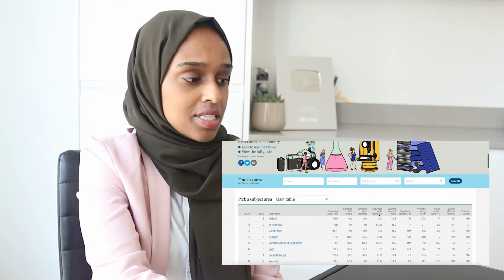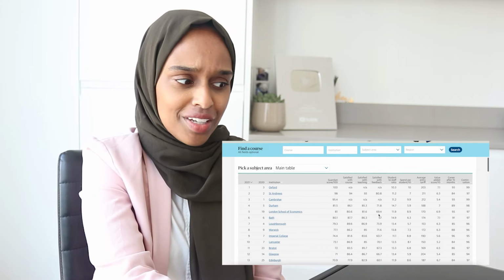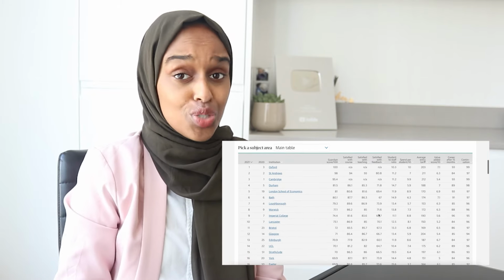Bath is number 6, and then you've got Warwick, Imperial's gone down a little bit, but still top 10. Lancaster, I did not realize Lancaster was also up there. Then you've got Bristol, who've done a really good job as well. They've gone up from 23 to 11.